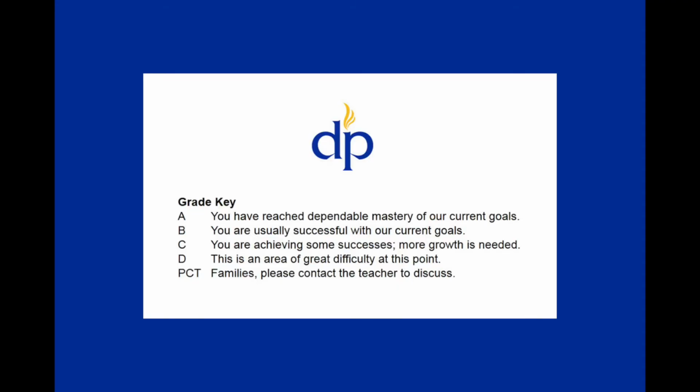Lisa? And I would also add, I know that many parents are used to the traditional report card and they're used to seeing A, B, C, D. And A has a specific meaning on most report cards. I'd ask parents to really look carefully because that is not what ours typically represents. For example, if a student gets an A in a particular area in language, that means you have reached dependable mastery of our current goals. It doesn't mean that you're an excellent student as opposed to getting a D, which we would state as this is a content of great difficulty.